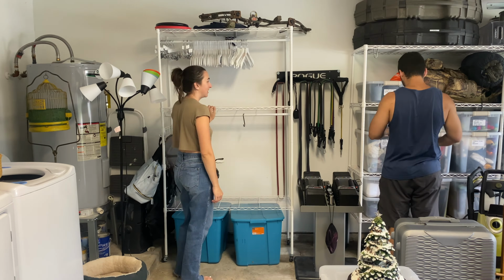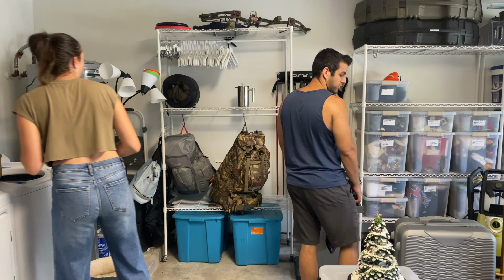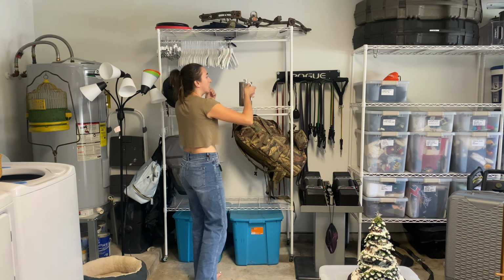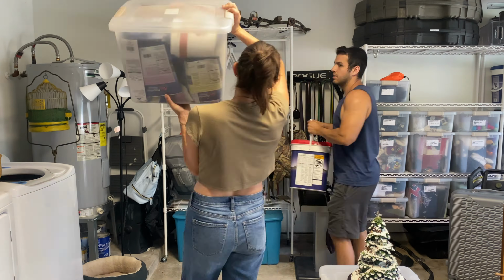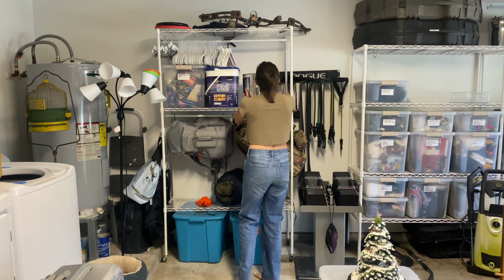Now it's time to set up our bug out station with all of our emergency supplies and camping supplies. As you can see, Sean-Luc and I are just using some of these extra S-hooks we had to get the backpacks off of the ground so that we can still store things on the shelf below.